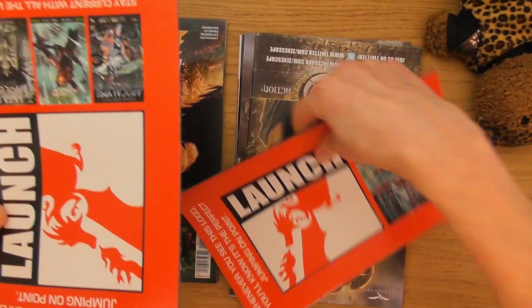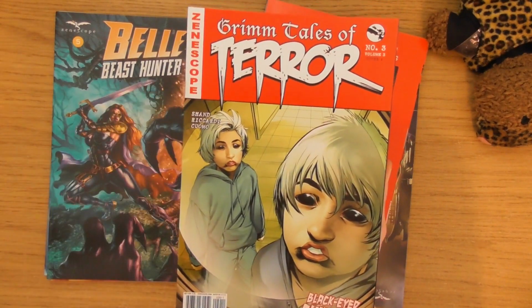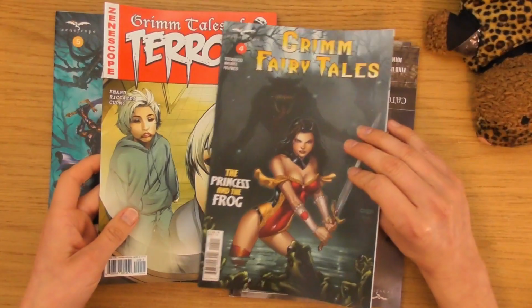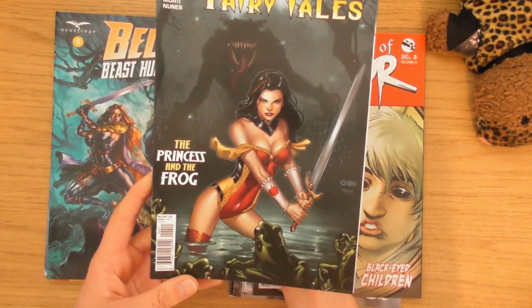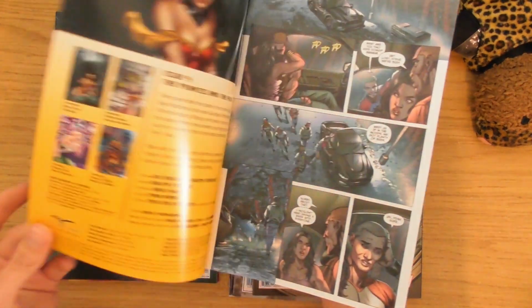We've got 2 here with the same. Grimm Tales of Terror, issue number 3. The Black-Eyed Children. Is this another one? Ooh, look at that. That's nice. Grimm Fairy Tales, issue 4. The Princess and the Frog.